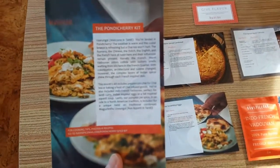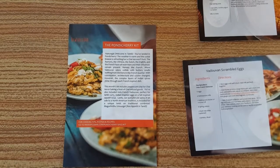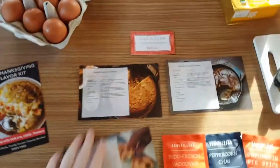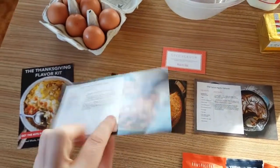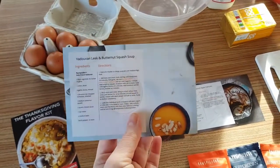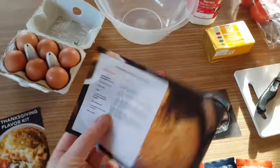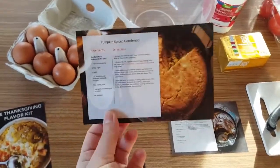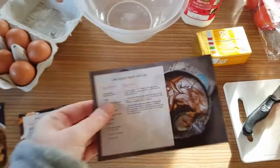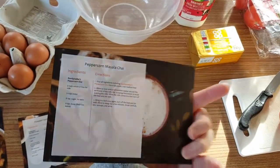So here we have it. It is the Thanksgiving kit, and what you get is 2 recipes on each card. So this one is the Vindaloo scrambled eggs, which I'm going to be making today, and then we've got the Vindaloo leek and butternut squash soup, and then we've got the pumpkin spice cornbread. I'm going to be making that as well, but not in this video. And baked pumpkin donuts. And then there's the chai spiced apple cornflutis and the peppercorn molasses chai.